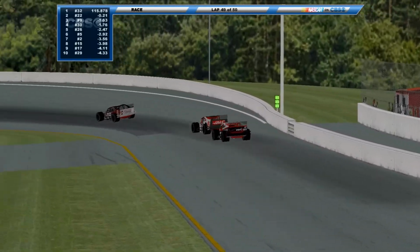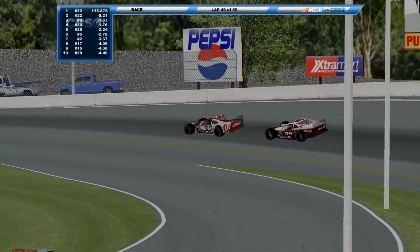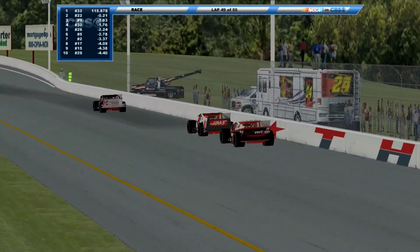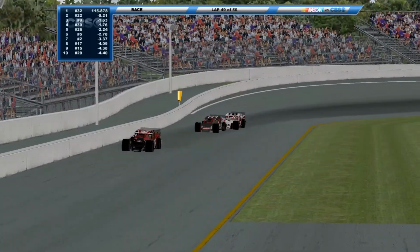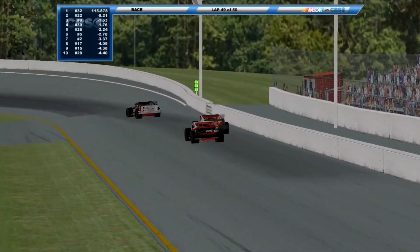2 laps remain. There he is. He's on his back bumper. What's he gonna do? Will he put the bumper to him or he's gonna pass him cleanly? He's looking, coming to the white. There he goes, he's looking on the front straight. If he can get his nose in there in 1 and 2, he might be able to get him.